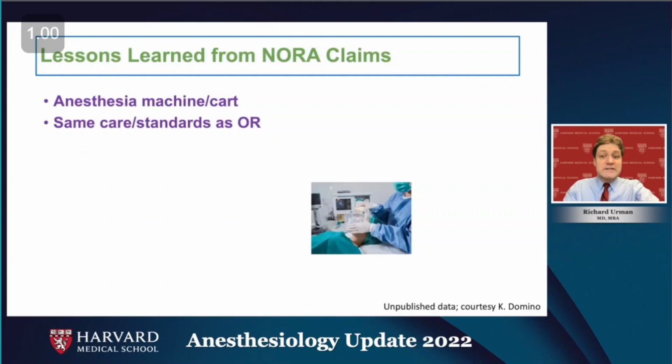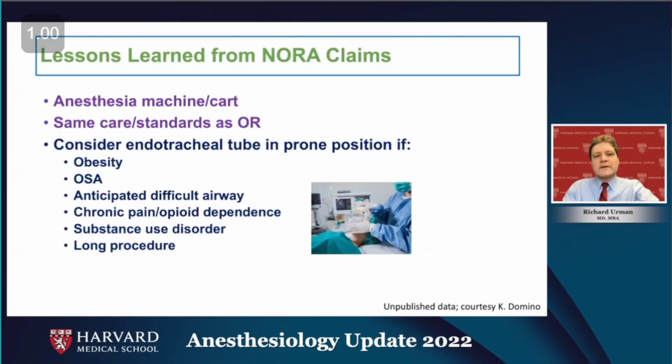So, lessons learned. Again, these are unpublished data for now, but issues had to do with the anesthesia machine, cart, and equipment being available. Ultimately, it comes down to having the same standard of care in these NORA locations. One of the things that was clear from reviewing some of these records is to consider an endotracheal tube in the prone position.